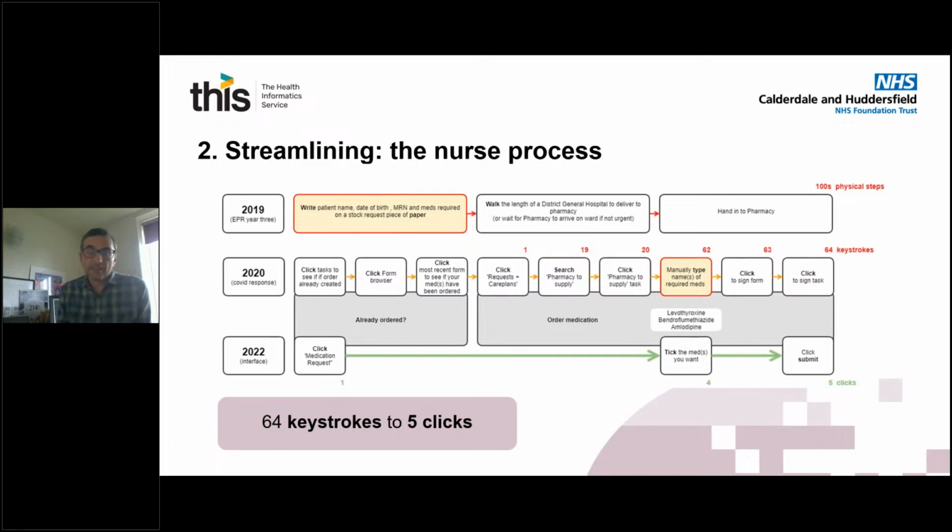As part of this interface, we switched on a med request, which reduced everything down to just tick the meds you want and click submit. So we went from 64 keystrokes down to just 5 clicks. And if you're only clicking stuff, you can't mistype things. Next slide, please.